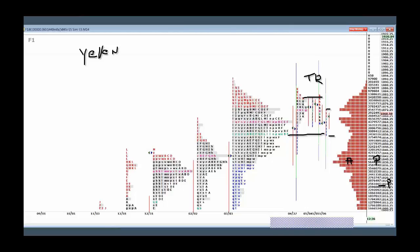We look at the F2 screen, we're going to look at a P, fairly strong one, volume above time, and that will be counter. So that will yield a trading range call.